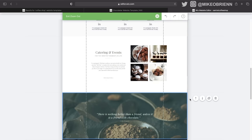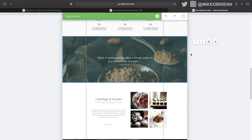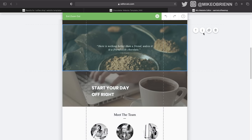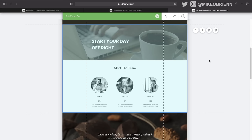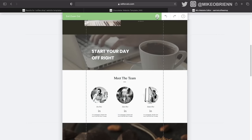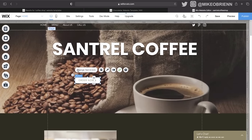So zoom out, reorder, see what it looks like in the big picture. It looks like we have too much white next to each other. We've got to break it up a little bit. There we go. So we have the video and then a nice white background, and then we have another image and then another white background. That's definitely looking a lot better.